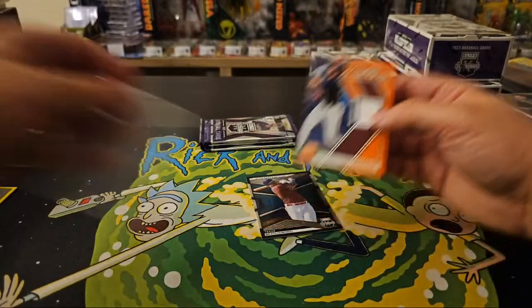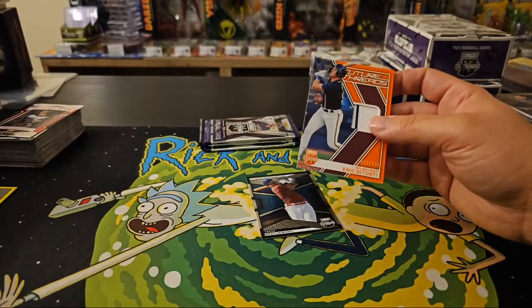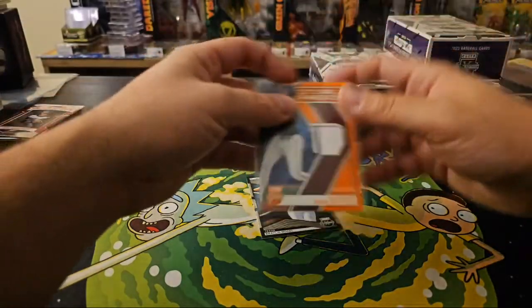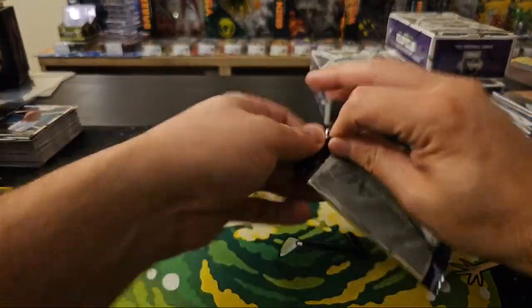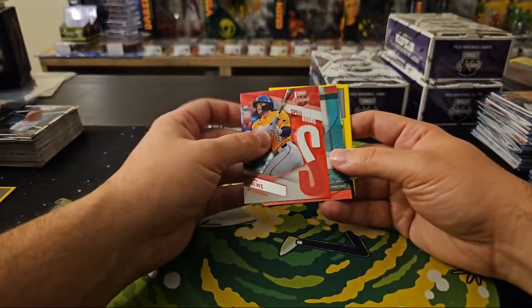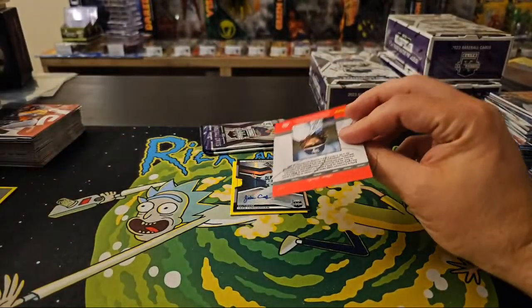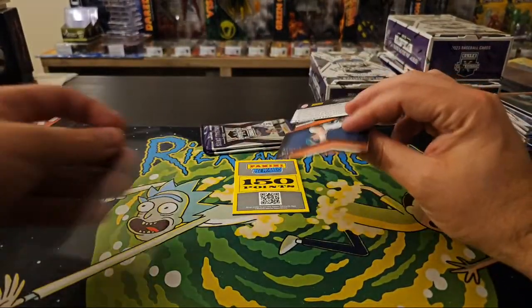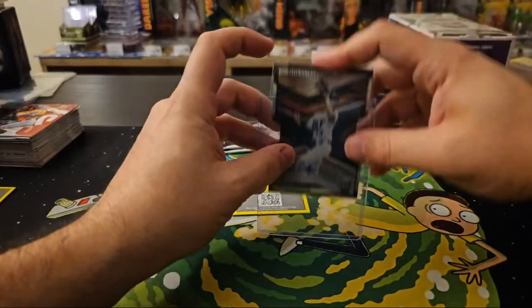Eric Bontini, out of 199 Brewers relic. And a base. Dylan Cruz, Spellbound. We got more points. Rhett Lauder out of 499 for the Reds. Jake Cunningham, 399 autograph for the Orioles. Another 150 points.